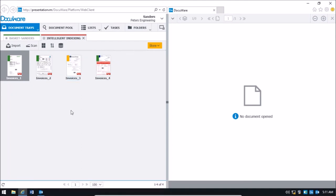Now, DocUair also offers an intelligent indexing functionality, whereby DocUair actually learns the documents that are being stored. So it can identify key fields and the data automatically from the document itself. This speeds up the indexing process, and it also eliminates any possible user entry errors.